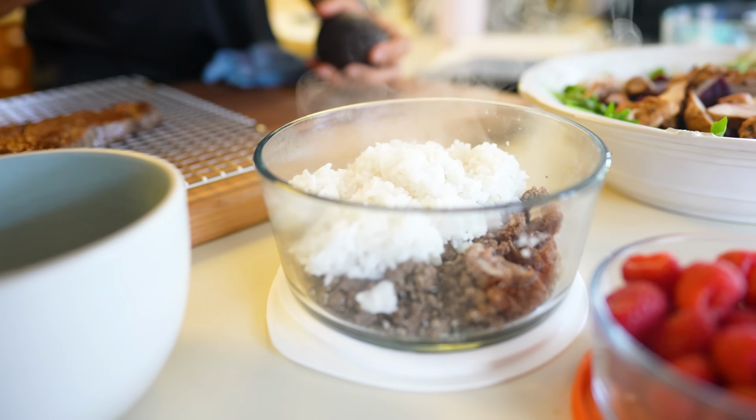Now, to me, there's nothing better than ground meat and rice mixed together into one bowl. Put a little bit of tamari on there, and it is just a dream come true. This is a great post-workout meal for me because the white rice adds a bit more starch to the meal, and I get more carbohydrates to fuel and recover from whatever I did in training. But we need to get this avocado sliced up.